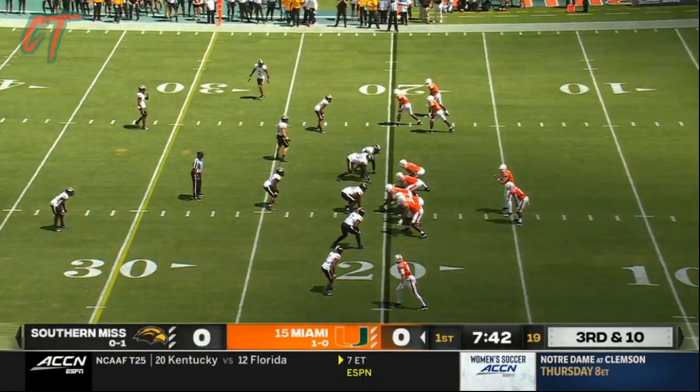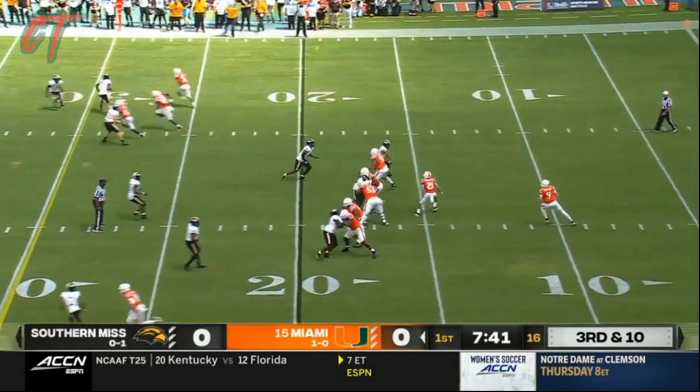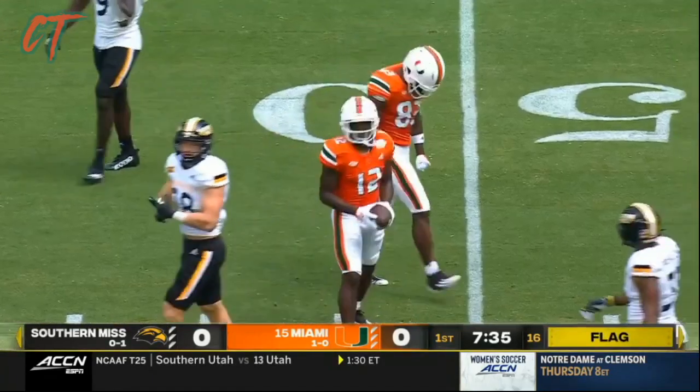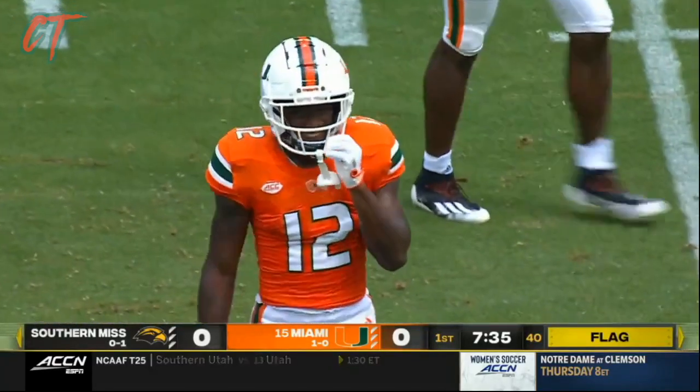Looks like a one-on-one. Open free play. Yeah, he got him to jump. Van Dyke trying to take advantage. He hits his receiver at midfield. Wow. Brashard Smith brings it in. Nice focus by Brashard Smith.